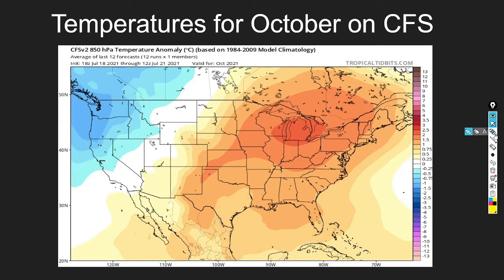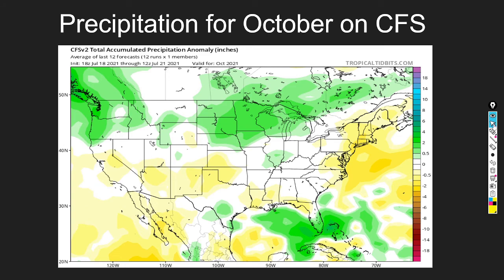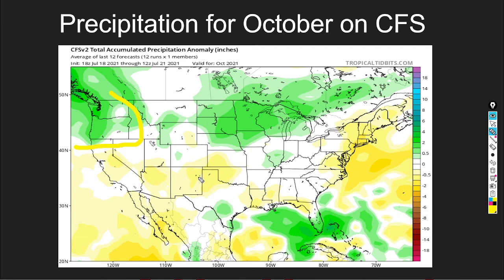But in October, it looks a lot like a La Nina pattern, where cool air moves into this area, and warm air is for this region here. So warm air is here, cool air is coming in from up here, moving into the U.S. So this looks a lot like a La Nina pattern temperature-wise by October. And it looks a lot like La Nina on the precipitation too, according to it, it's supposed to be wet over here. That's what we usually see in La Nina. Then usually we see wet in this area in La Nina. It looks like it goes a little more north with the above average precipitation. But that's what it looks like on the model for October.